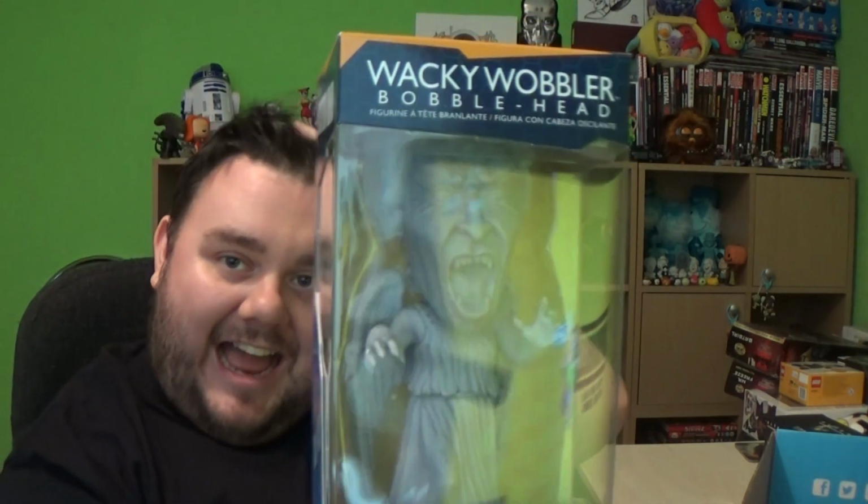We got a Wacky Wobbler, a Wacky Wobbler Bobblehead. And this is the Weeping Angel. I've been dying for something of the Angels from Doctor Who, because I don't have anything Angels, and the Angels are my favourite villain in Doctor Who. So I'm actually really happy with this crate so far. This is a good crate.